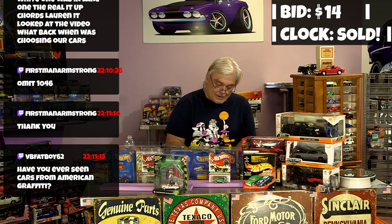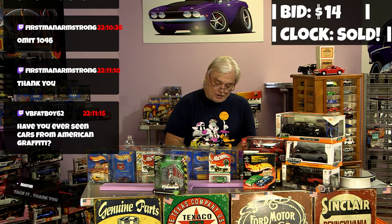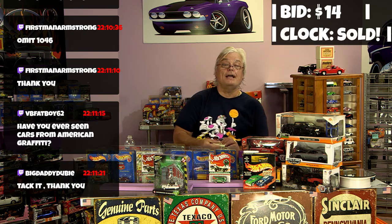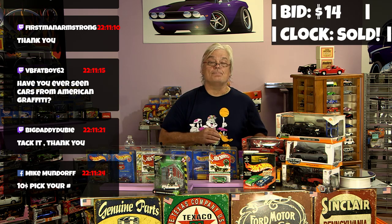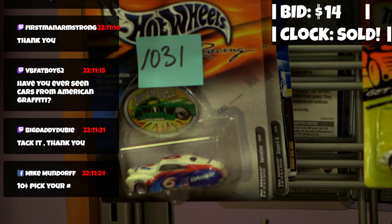Race number three. Okay, Manuel Granillo has already got the third car. Okay, all right, so here comes race number three. Take it. $10, pick your car. Here we go, check it out. All right, Big Daddy Doobie, you got a free one in here.